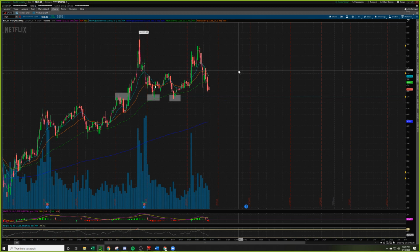Side charts: Tesla is going to be long over 400. DKNG, a long over 44. SBUX, looking for a long over 86 or 87, depending on where you want to set your alert. And Netflix, possible short below the support line here at 470.